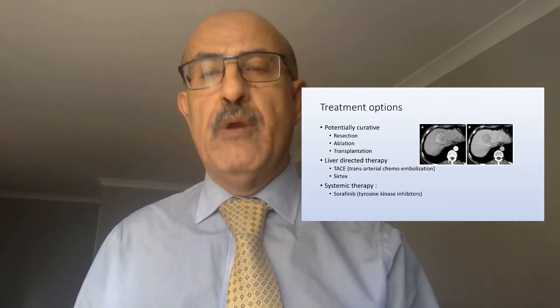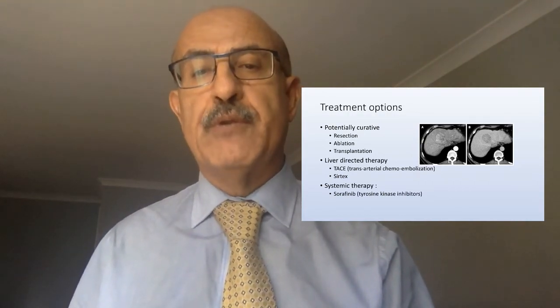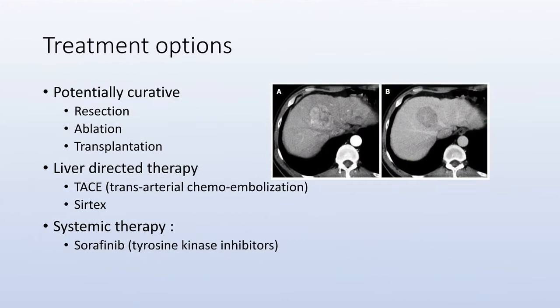Now we need to know the available treatment options for treating hepatocellular carcinoma, and in here I have divided them into 3 categories. We either treat the patient on the basis that their disease is potentially curable, so we provide them with potentially curative treatment, and that is either resection or ablation for tumors less than 2 centimeters. In this situation, it has to be less than 2 centimeters, or they get a liver transplant.